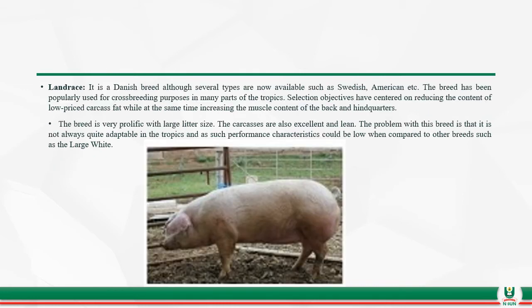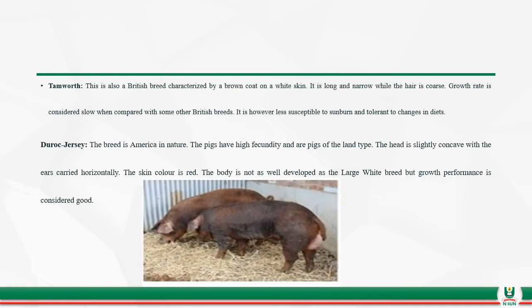The next one is the landrace. Landrace is also large, but look at the ears. The landrace has droopy ears, but the Yorkshire has erect ears. And of course, you have our own West African dwarf breeds. Some of them are also white with erect ears.